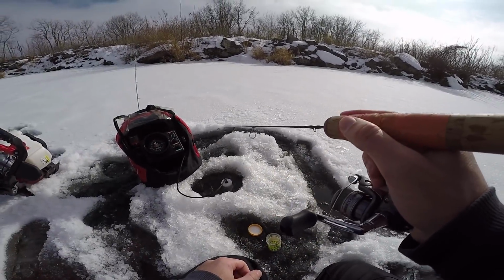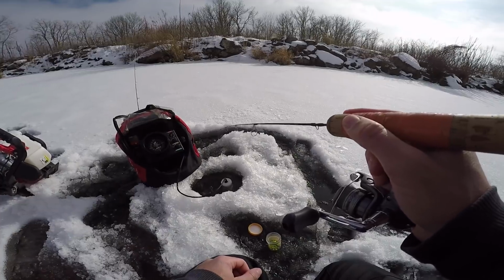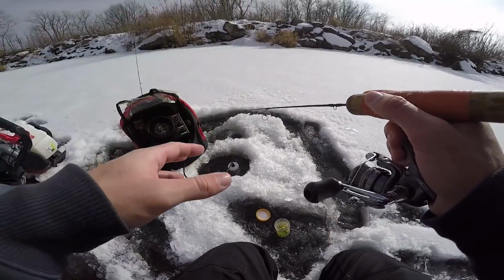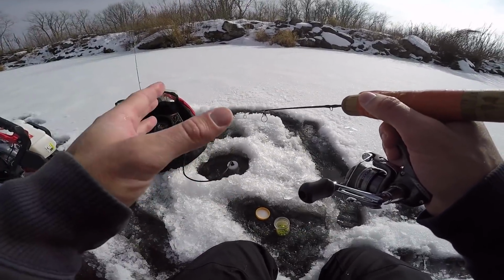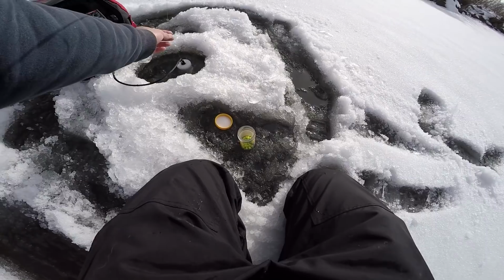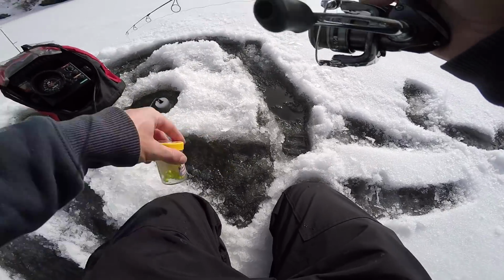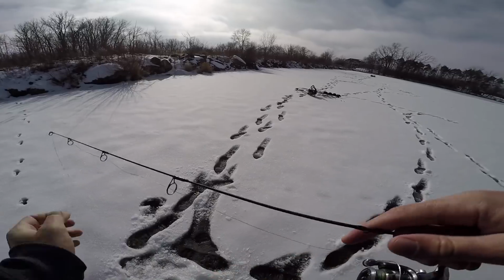Real slow, methodical, like bounce, bounce, bounce, stop, bounce, bounce, bounce, stop. Two bass that I've caught on this spoon have been on the pause right after a nice rip or so, like something like this, and then I stop it, and that's when I get the bite. And the bite's something like this. It's like, boom, it's a nice steady pull. You can tell when it's a bass, and you can tell when it's a bluegill.